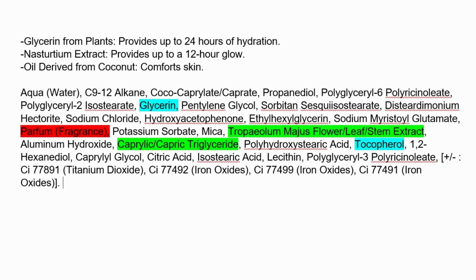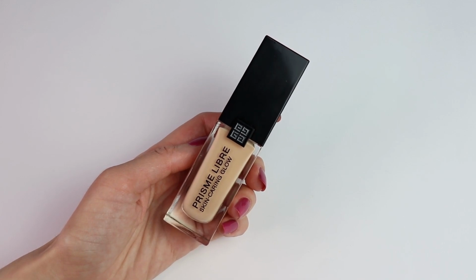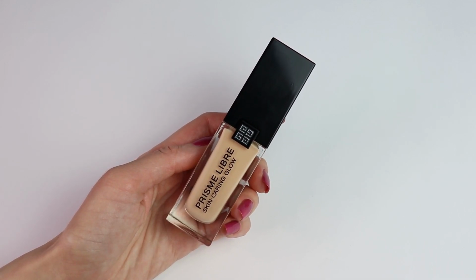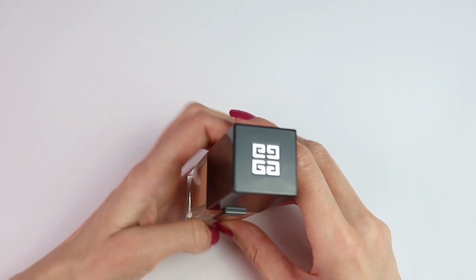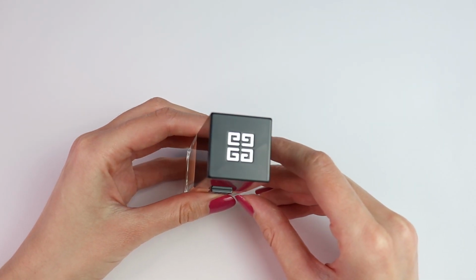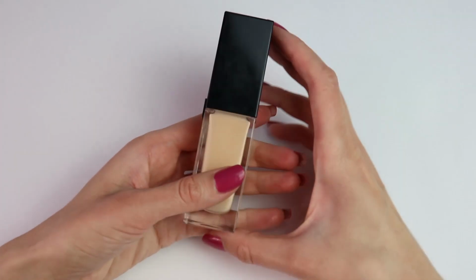Overall, there are a lot of emollient ingredients that you're going to find in a lot of standard moisturizers. So the formula of the foundation overall is good. However, you're not buying a foundation really to replace your skincare, so I don't really know what's going to happen with use of the foundation and if this foundation is really going to live up to the claims that each day I'm going to have glowier, better looking skin.